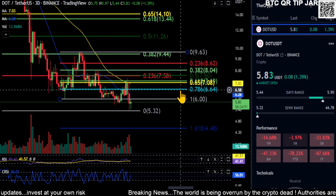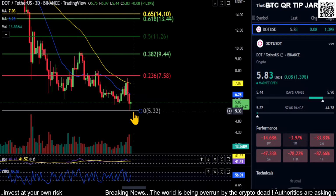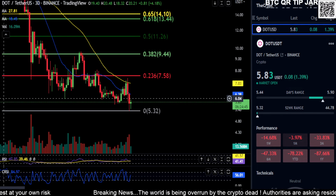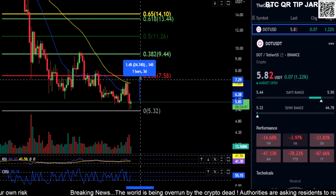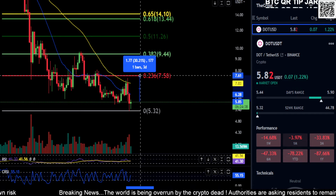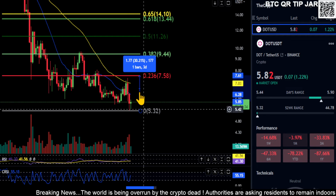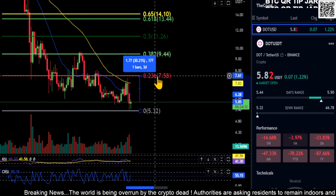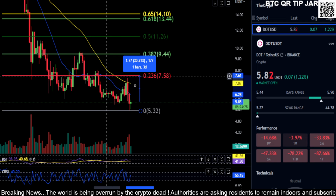And like I said earlier, let me get this fib out of the way here. For a move higher, you could bounce here at 5.32. If that is the case and some volume comes in, you can see the 236 is going to be your first resistance for about a 30% move. So if you bounce at 5.32, you may shoot up 30% and test this 7.58 level, which is going to be your first resistance on DOT.